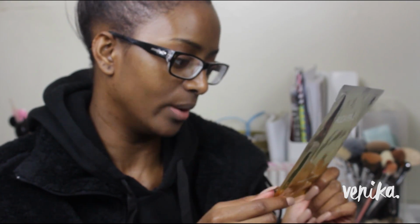Back to the product, back to what I'm supposed to be talking about. This is the MISSHA Cell Renew Snail Hydra Gel Mask. Is it only one or is it two? It's one. It's described as a moisturizing gel mask with snail slime extract to calm the skin and help prevent skin damage. It's a melting hydro gel mask.